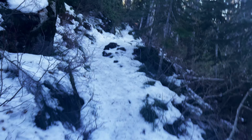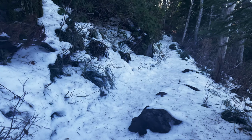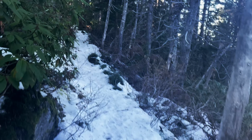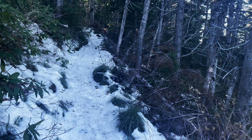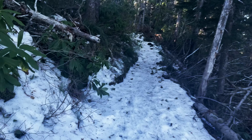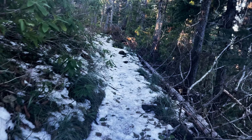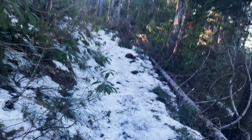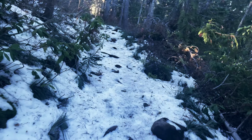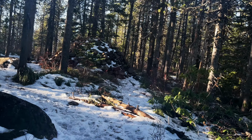Continuing along Tom, Dick, and Harry Summit Trail. Walking through a beautiful snowy forest, Mount Hood National Forest. We are partway towards the summit, about 1.1 miles up, about 400 feet up from the last junction. Got about 1.4 miles and 400 feet up to the top. Got a pile of rocks there.